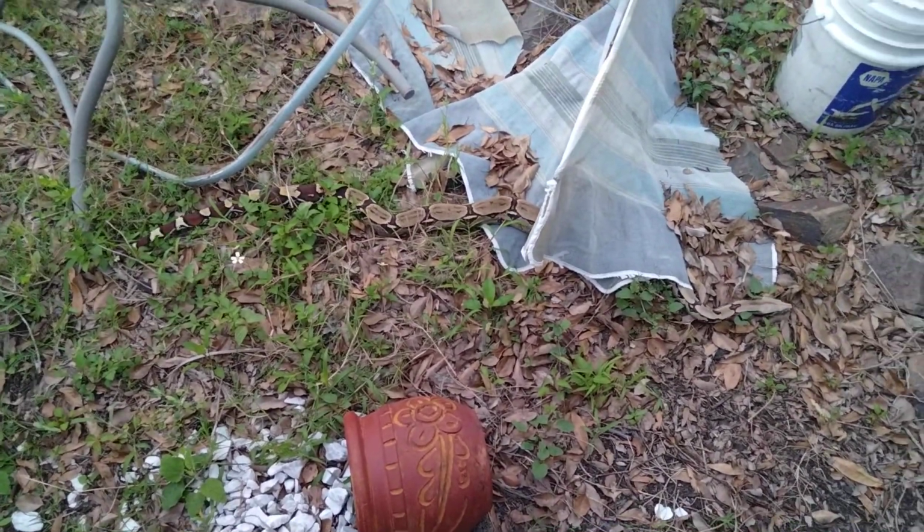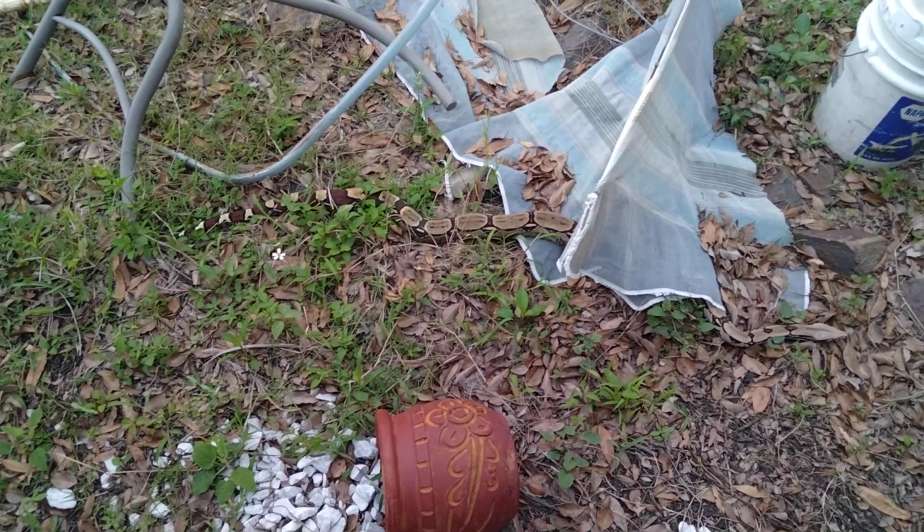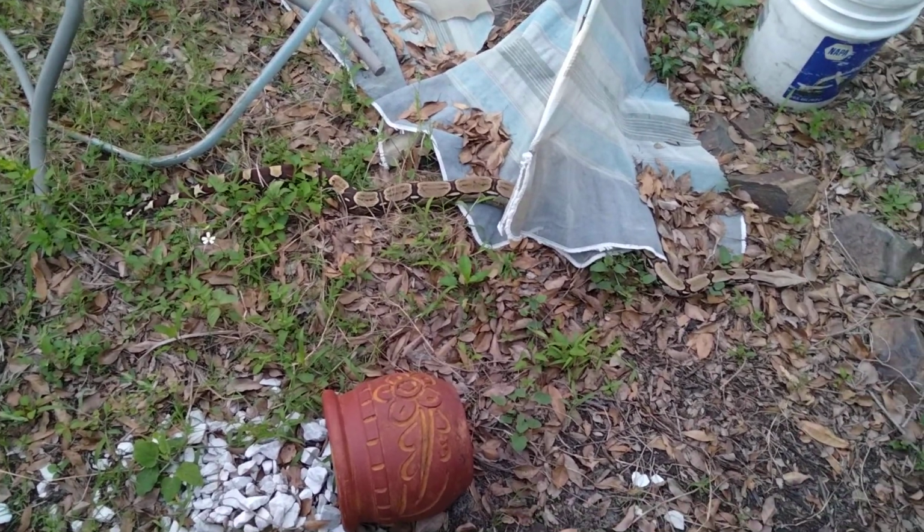And I'm going to throw away this trashy umbrella that flew over and broke all over my backyard during the storm.